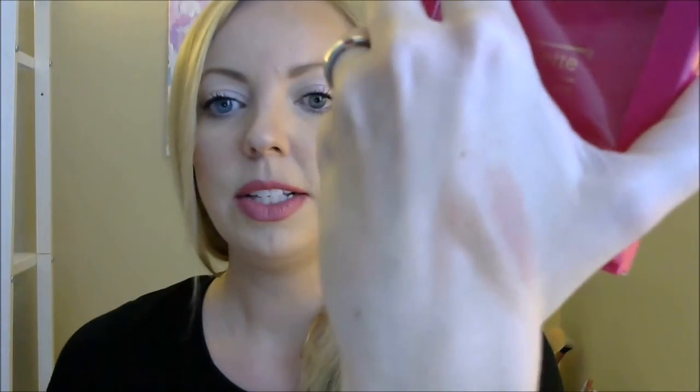And then if I want to deepen it up even further, this shade right below is freaking phenomenal. It's just a beautiful, warm, sort of caramely brown, and that one is called Harvest Brown.